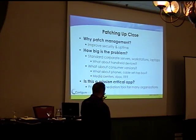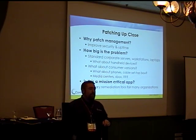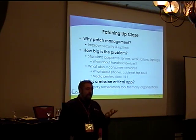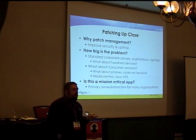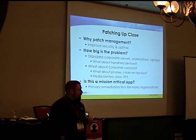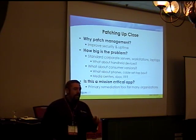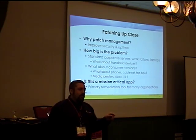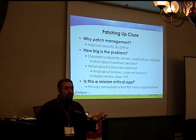So patch management in general, is this class of app kind of mission critical? It's absolutely mission critical. You can't patch a 50,000 workstation environment with manual guys or login scripts. You've got to have some type of tool that can scale, that can distribute data en masse, and it has to be accurate, and has to be able to roll back. And like I said before, this is the primary remediation tool for most organizations. Bad worm A hits, what do they use to roll out the patch? They use their patch management or software distribution tool.